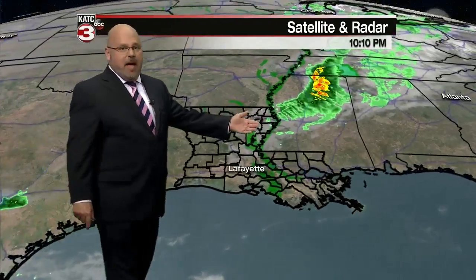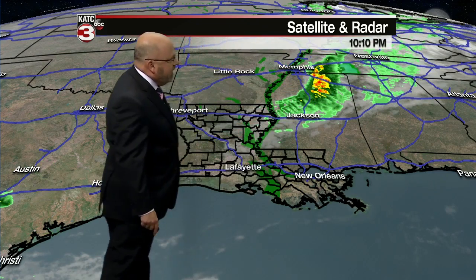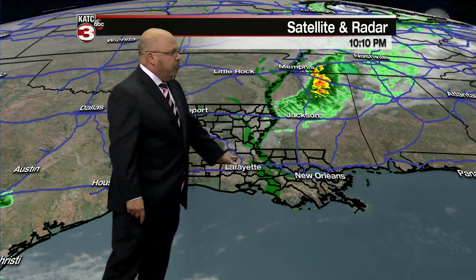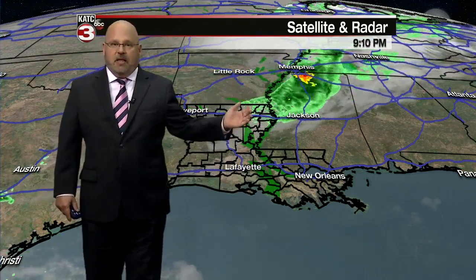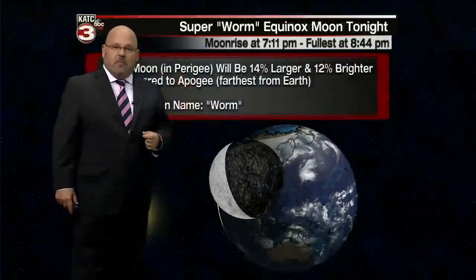Meanwhile, locally, that frontal boundary producing showers, maybe even a rumble of thunder up toward Mississippi, but the tail end just producing some clouds that are moving through northern portions of Acadiana as we speak. They'll move out in the next few hours, and we're just going to see a reaffirmation of high pressure moving in.